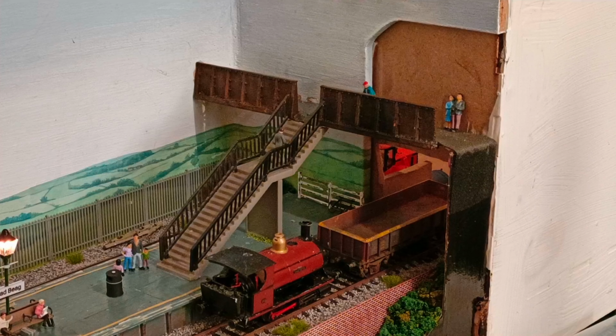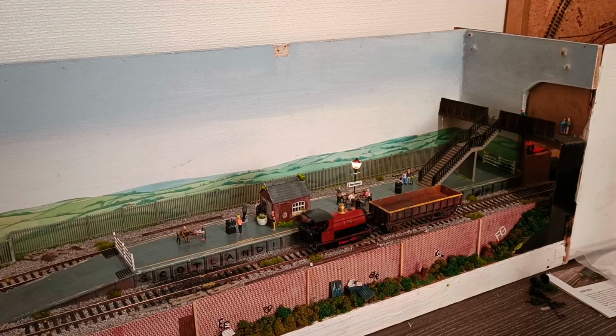I've got some figures up there. I've got the road down. It looks good for now. I could happily take this to a show for its first exhibition and I wouldn't bat an eyelid. I'd be very, very happy with this. But it's got a lot of stuff to do, so let me tell you what's going to happen next.